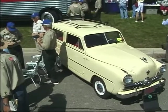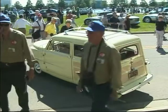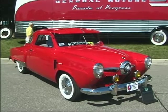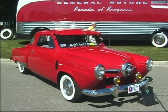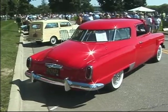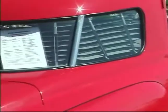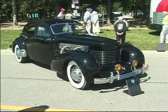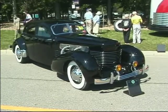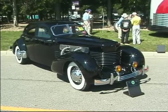1952 Crosley Super Station Wagon, backside of the Crosley. 1950 Studebaker Champion Starlight Coupe. Someone has added Venetian blinds to the back windows of this, which is kind of a nice touch. 1937 Cord 812 Beverly. Nice four-door sedan, classic design.